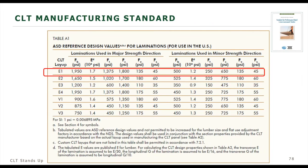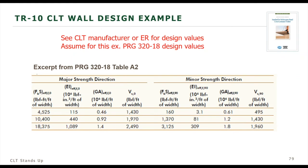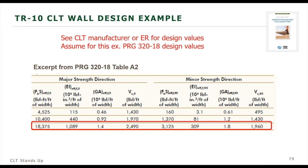And if we were to go in the table, you can see they're reflected here in the laminations used in the major strength direction. So this is again table A1. Table A2 additionally contains some design values that we are going to be using. So the FbS effective and the EI effective, again these are coming from the major strength direction. Now you typically are going to want to obtain the section properties from the CLT manufacturer, but for this example we're using PRG 320 because it's a generic standard.